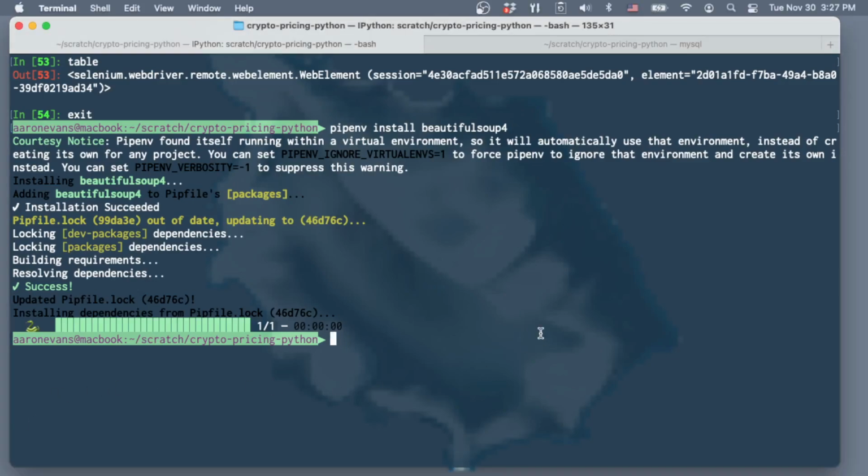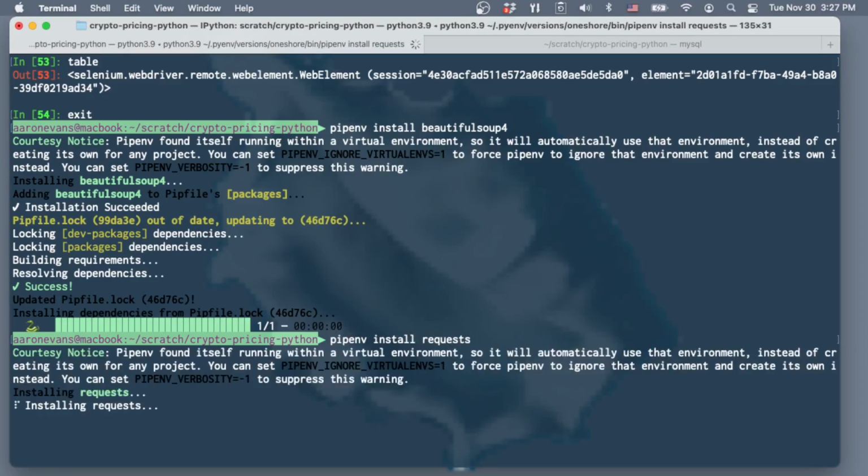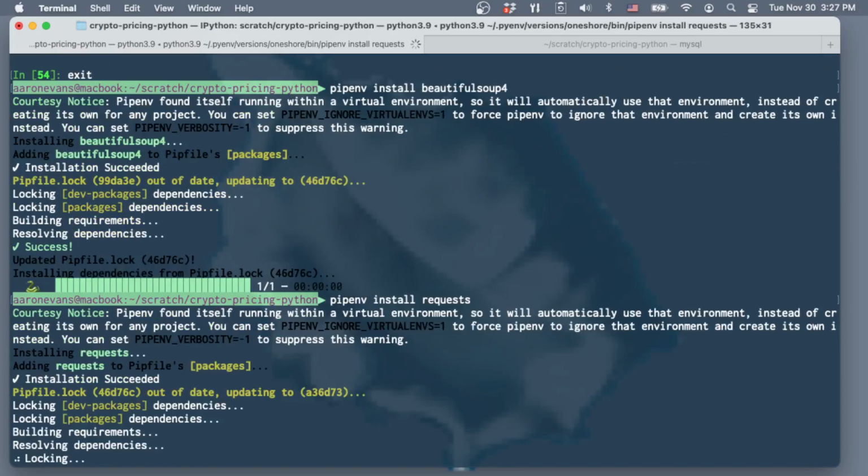And also, the other thing I need is I need to pipenv install requests. And lastly, to get it all done at once, I'm going to pipenv install CSV so that we can use the CSV library. Feel free to skip ahead about 30 seconds here, I think.